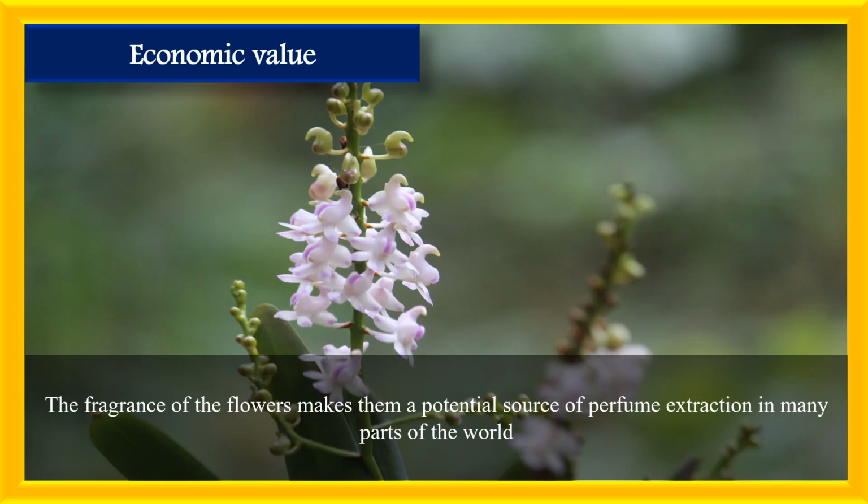So now we come down to the economic value. As I have told earlier, due to its fragrance, it can be used for various purposes. As per the literature, or the information collected from Google, I get to know that the fragrance of this particular flower makes it a potential source for perfume extraction in many parts of the world. In many areas of the world, this orchid is used for perfume enhancement.